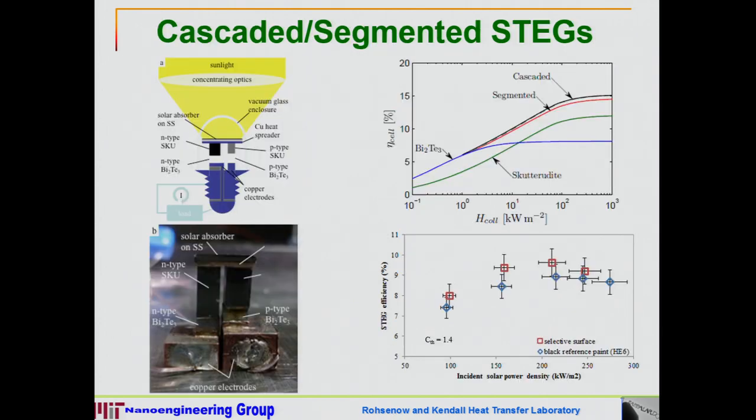We continued on this. That one was only about 200 degrees. We combined it with concentration, and now we are around 9% efficiency. This is all hand constructed, and the modeling says we should be able to achieve somewhere around 12 to 15% efficiency.